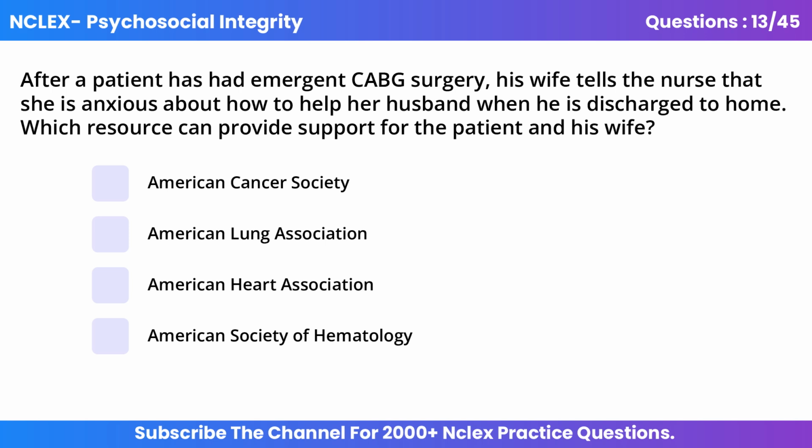Question 13. After a patient has had emergent CABG surgery, his wife tells the nurse that she is anxious about how to help her husband when he is discharged to home. Which resource can provide support for the patient and his wife? C. American Heart Association.